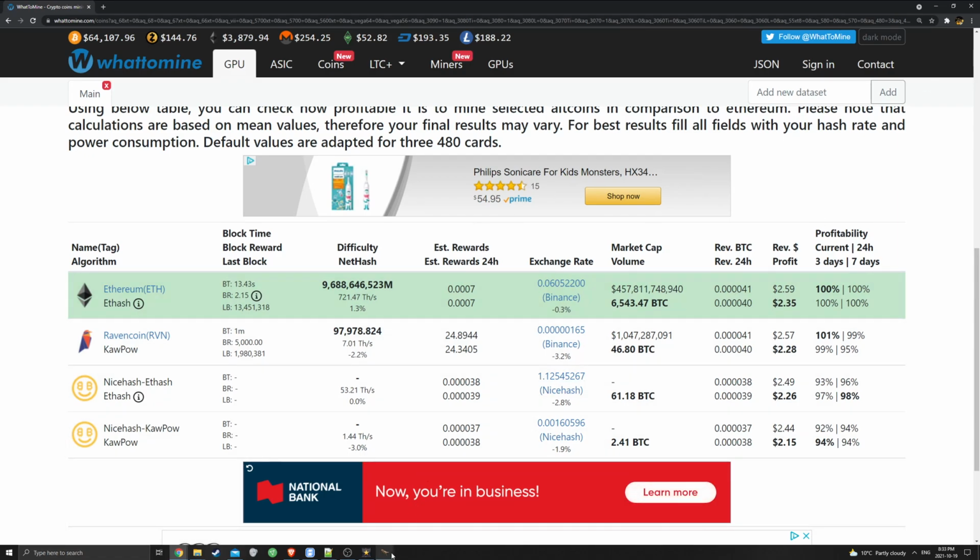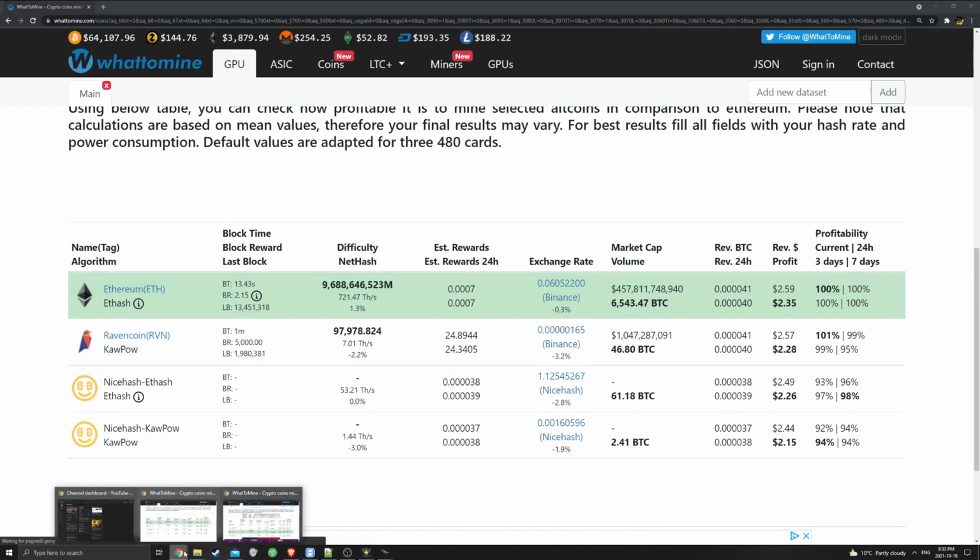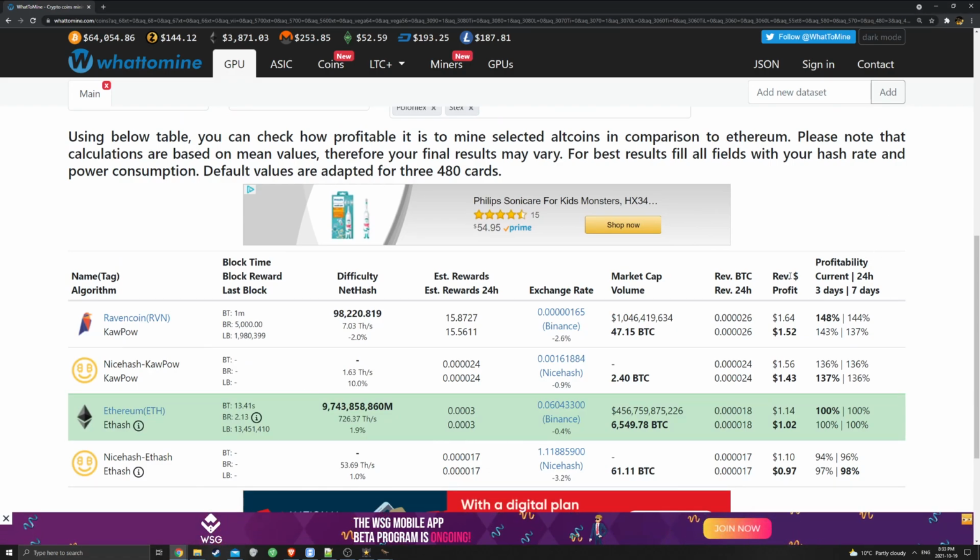So for the test, you know what? I think I might leave this card dual mining, and I'll check afterwards on Flypool and Ethermine respectively what the average hash rate this card is pushing, the 3060, and seeing if I'm getting any issues with invalid or stale shares. That's it for today, guys.